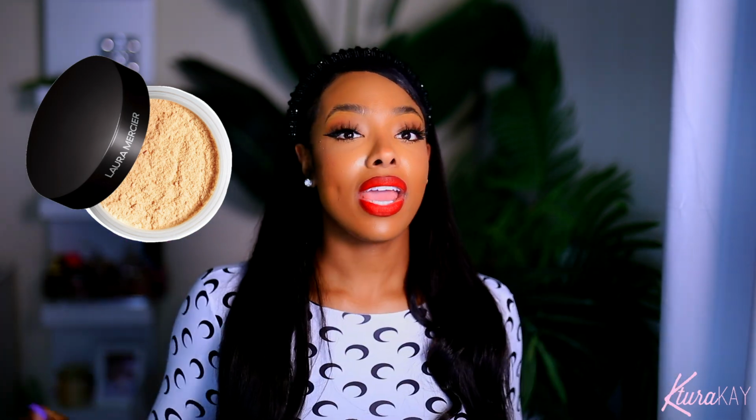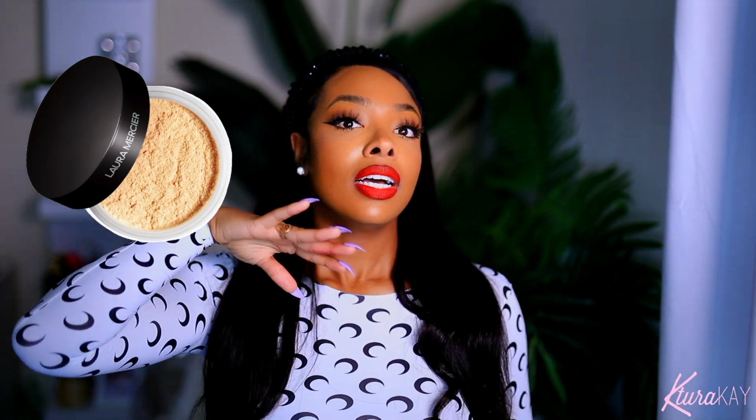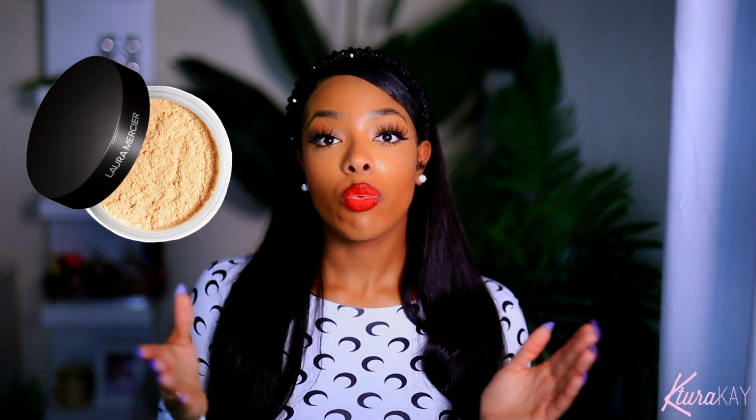Laura Mercier, you know, they are the queens and kings, or whatever you want to call it. They are the head honcho of translucent powders, in my opinion. They are really, really nice, and I can't live without them, honestly. I have to use their setting powders. They're just really great. I have a few other ones that I tend to use from time to time, but Laura Mercier has definitely been my go-to, especially since they came out with the translucent honey shade. It definitely gives off a great finish, and it sets everything perfectly.